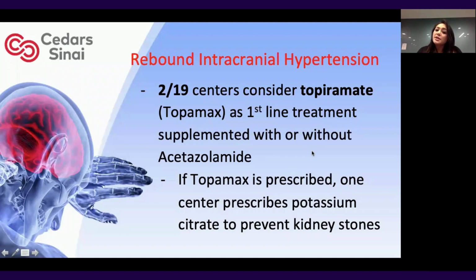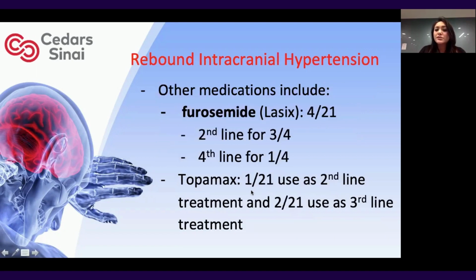2 out of the 19 centers consider topiramate as first-line treatment with or without acetazolamide. And this one particular center, if they do prescribe Topamax, also prescribes potassium citrate to prevent kidney stones. Other medications to treat RIH include furosemide. 4 centers use it as a first-line treatment, 3 centers use it as second line, and 1 center uses it as a 4th line. And 1 center uses Topamax as a second-line treatment, and 2 use the medication as a 3rd-line treatment.